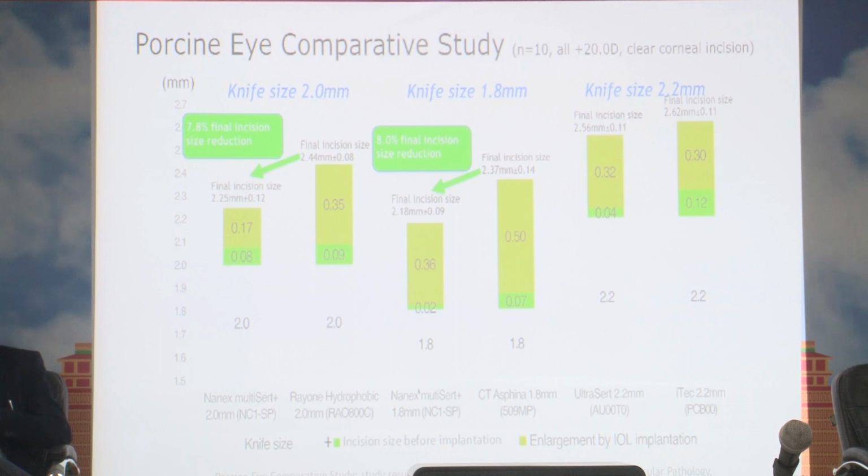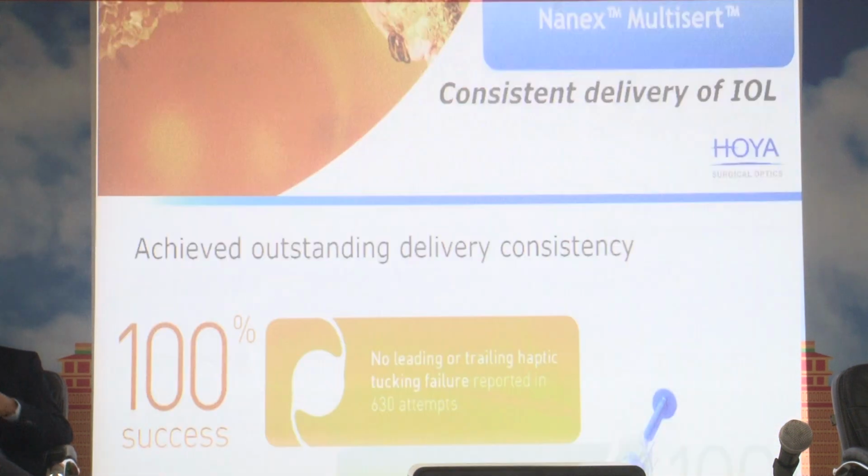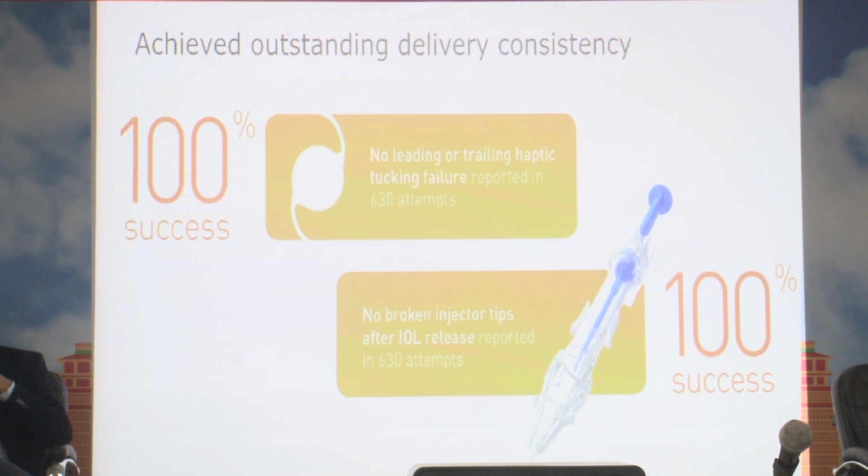Once you are hydrating the wound, you don't find the wound leaking, and you have the two lips adhering very close to each other. So consistency is also very important. There are no leading or trailing haptic tucking failures. We find those kissing haptic-optic situations, and you keep on waiting for them to release. I think, as Dr. Anurag pointed out, one of the reasons is the textured haptic, but in these lenses the tackiness of the optic and the haptic is not there, and every time you implant the lens, it opens up beautifully and goes and sits inside the bag.